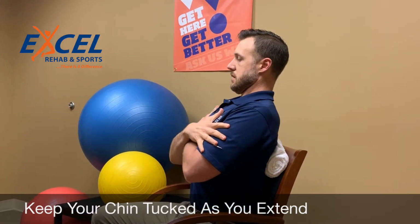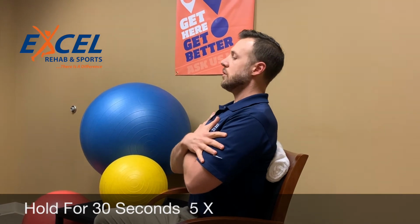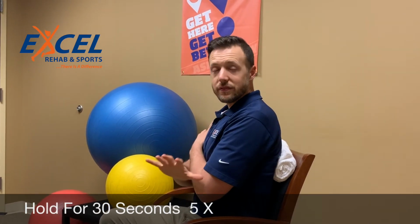We're going back, and we're going to hold. We're going to hold that stretch up to 30 seconds, and we'll do that 5 times and repeat. Just like the previous stretch, we want to take this to a position where you do not feel pain, only a stretch and maybe some slight discomfort, not sharp pain.